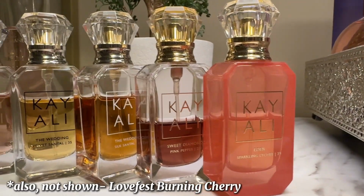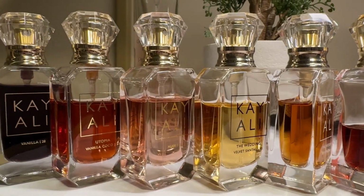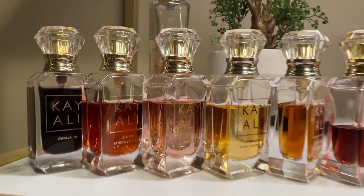So the brand I'm going to start out with is KAYALI. I actually have quite a few of the mini sizes of KAYALI, and one of the minis that you see, I have a full size of. In my opinion, this fragrance is the ultimate flex from KAYALI, and that is Sweet Diamond Pink Pepper. This is absolutely my favorite from the brand. I love this scent, and the reason I think it's the ultimate flex on all the other ones in the brand is because it was a really bold perfume to come out with. It's not just an everyday, average, ordinary scent. It is a statement-making, powerful scent.